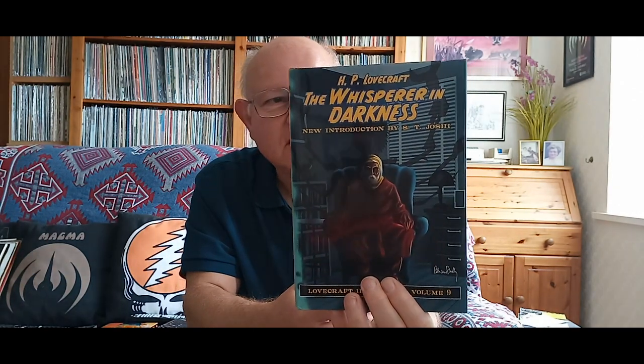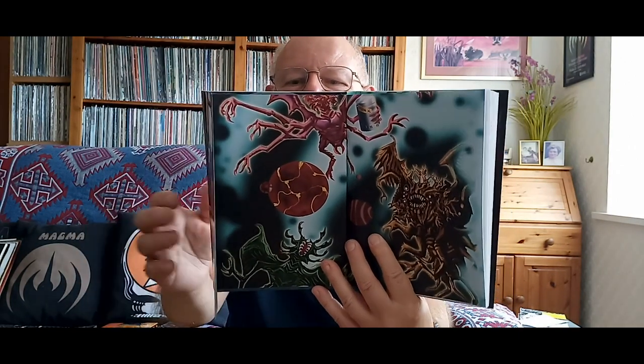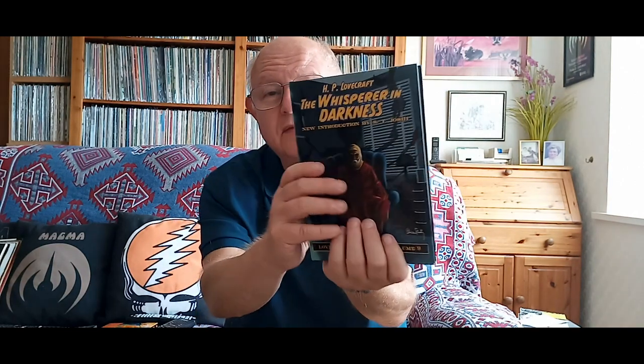The next one, volume 9, is The Whisperer in Darkness. Look at them. Love that back cover. These are all wraparound covers. And there you get excellent. Again, with this one you get a foreword by one of my favourite horror authors, Ramsey Campbell, as well as the S.T. Joshi introduction, the main story, and again another 4 or 5 essays by eminent authors who admire Lovecraft.